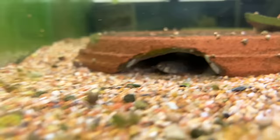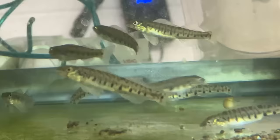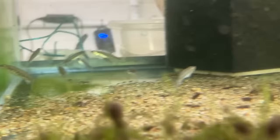Next up, we have Roanoke logperch. I believe these are another Percina. So you're a little bit bigger, a little bit more personality on these guys. And they are cave spawners, it looks like, because they have these terracotta pots all over the place for these guys. Hard to get a good look at the adults, but again, they're producing so many babies that there are always some out and about to film.